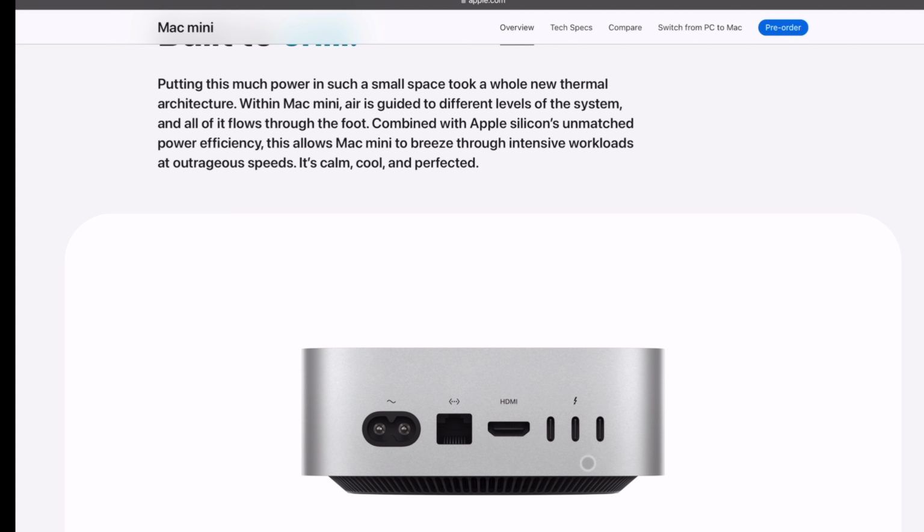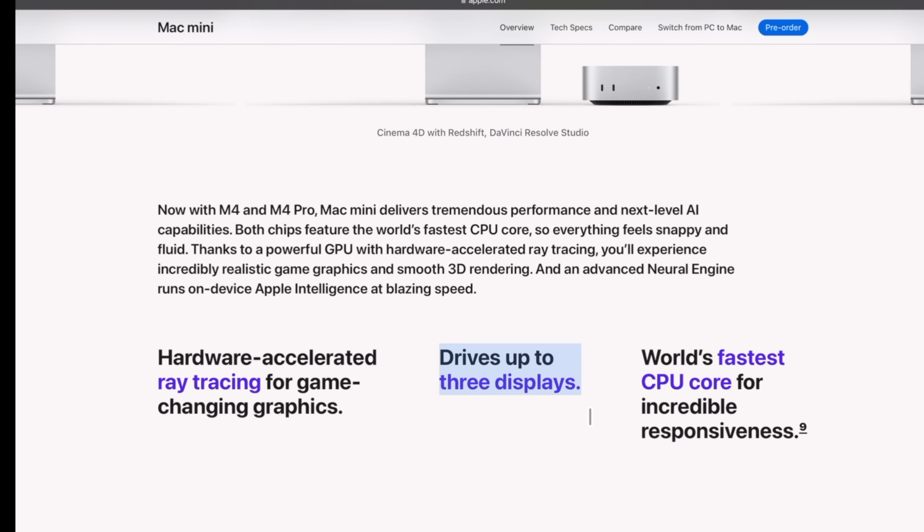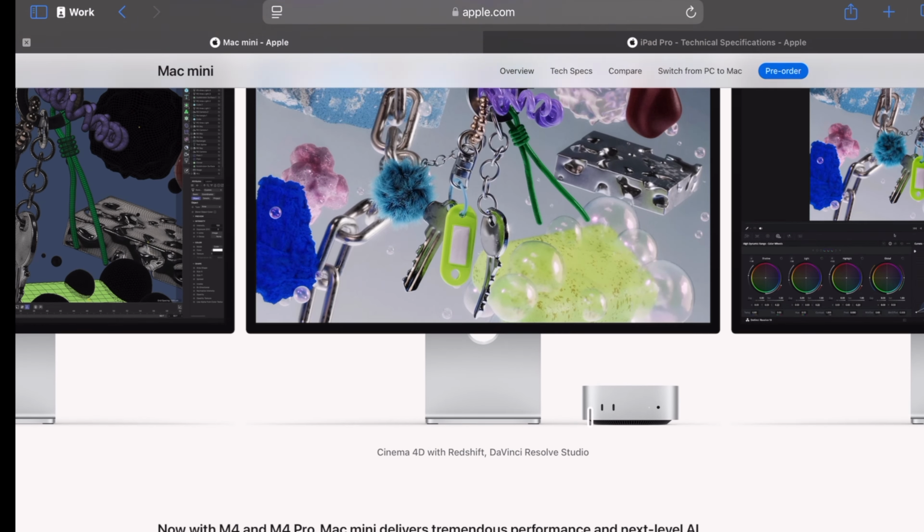If you've seen any breakdowns of the M1 and M2 Mac Minis, you'll see that almost all of the insides was empty space because they reused the same shells from the Intel Mac Minis, and they just did not need that much space. They were just empty in there. So they basically just got rid of the empty space and optimized the design a little bit more, which is good. And honestly, it saves materials too. And the Mac Mini can now do up to 3 displays, which is awesome to see.